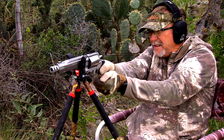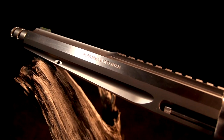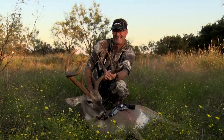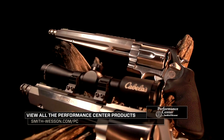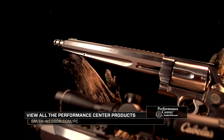A lot less recoil than a 460. Muzzle brake, fiber optic sights, integral rails, Performance Center tuned action. Great gun for North American hunting. You can hunt whitetail as well as pigs and elk. If you want to find out more about our hunting products, please visit the Smith & Wesson website, slash Performance Center.